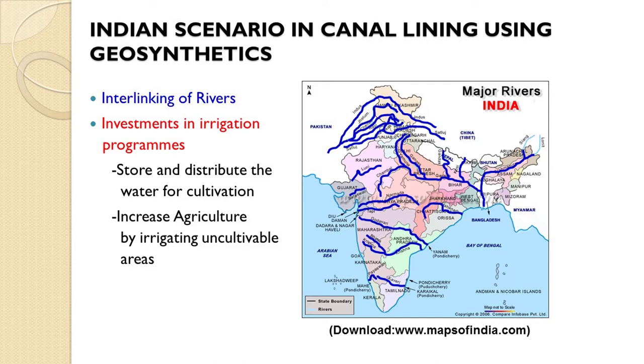Investment in irrigation programs, store and distribute the water for cultivation, increase agriculture by irrigating uncultivable area. More hectares have to be brought under cultivation. Even the existing canals don't perform. The water doesn't reach the tail area. It is seeping through in the initial reaches itself. The water supposed to go to the tail is not going. So all this can be handled by lining.